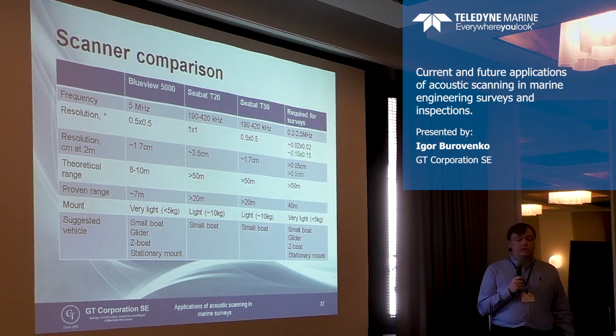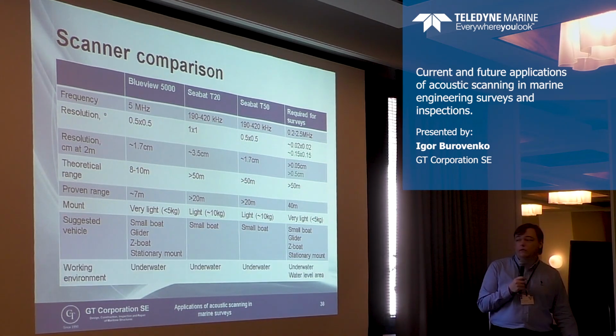We need a resolution of 0.5 millimeter, but we understand that it's quite possibly unreachable with current technology, because 25 times better resolution requires 25 times better technology. So 0.5 centimeters could cover almost anything. We just have to cover the cracks by ourselves. But cracks are usually quite large in length, and we can see them manually. So, it should be light. We need to be able to mount it on the Z-boat and include it in the water level area. So it should be able to work around sea level.